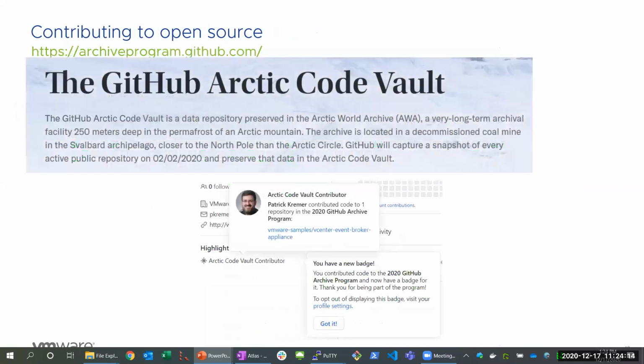And this popped up a month or two ago. I just thought it was really cool. GitHub has this Arctic code vault. They wanted to preserve code in the event of the loss of all of humanity or the loss of internet or servers or whatever. It's like a preservation thing. So code that I wrote now sits in a vault under permafrost somewhere in the Arctic. I just thought that was a cool thing.